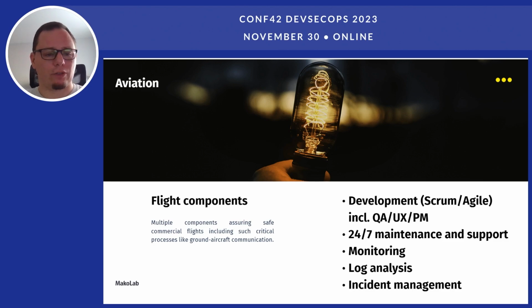The next one from the aviation regarding the applications which were the flight components with the whole ecosystem of, for example, communication between the ground and aircraft. Macola provided the whole development into Scrum Agile methodology, including quality assurance, UX, and project management. We, as an operation team, are providing 24/7 maintenance and support in an on-call model, and also expanding the monitoring, for example, using Datadog or New Relic with log analysis, and also incident management based on the ITIL processes.